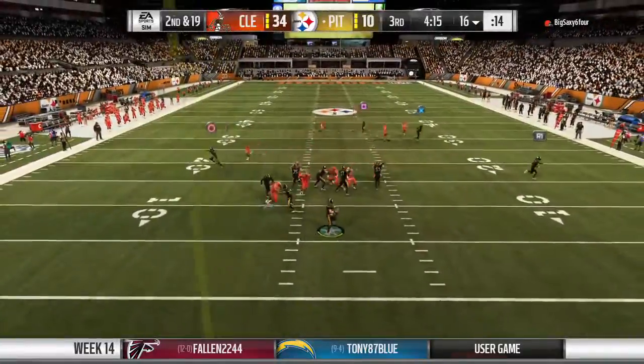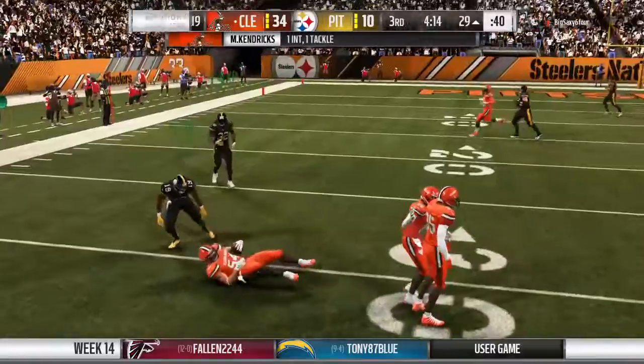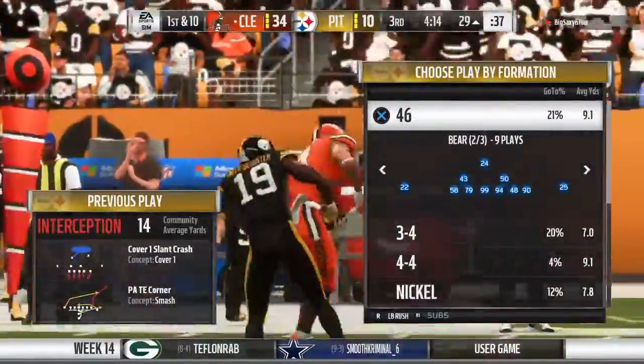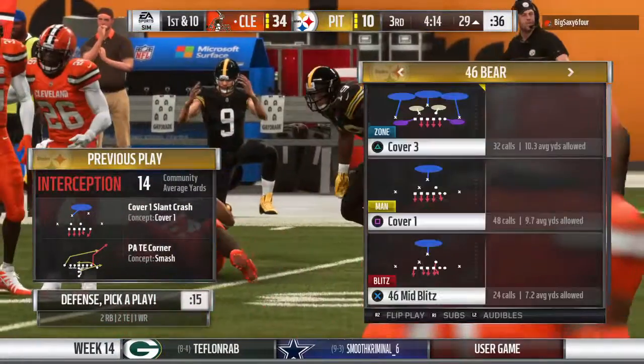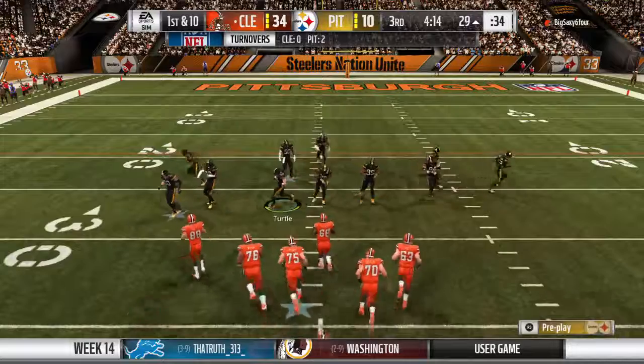Throwing on second down into heavy traffic, and it's intercepted. It's the linebacker, Michael Kendricks, and they will take over at the 29-yard line. He's on quite the interception run. He had 2 last week, another one here.